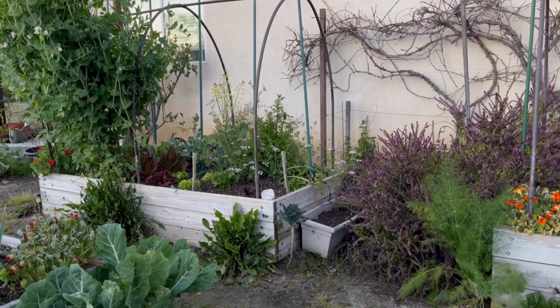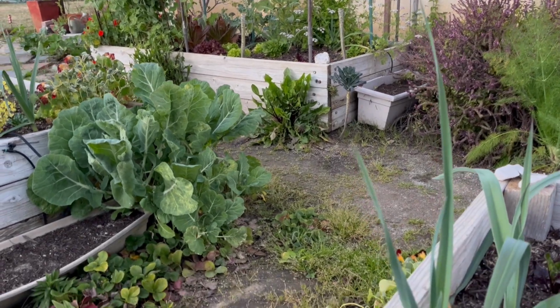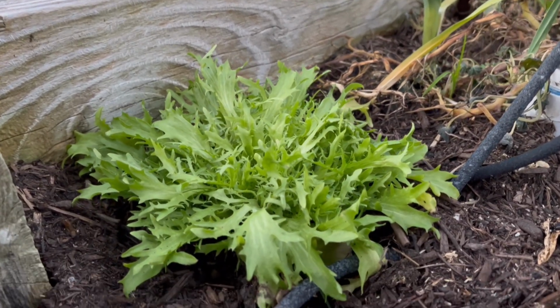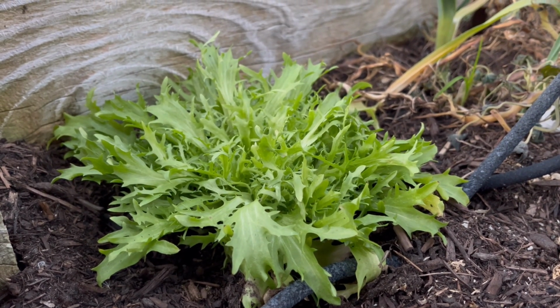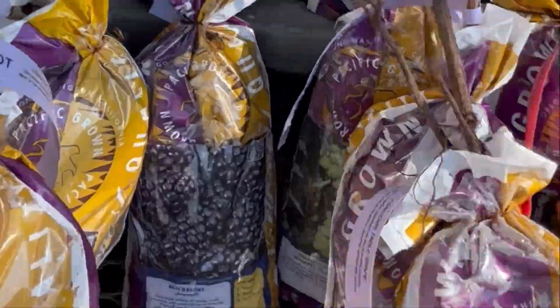We're also starting more endive. I've mentioned in the past that my mama makes a delicious Yugoslav endive potato salad. You can watch her make it at the end of this video. It is very simple to make and it is super delicious. And now's the time to grab baby fruit trees.